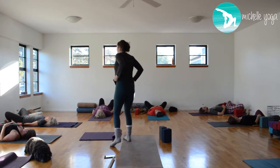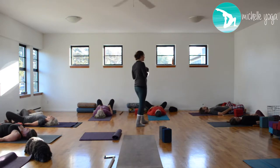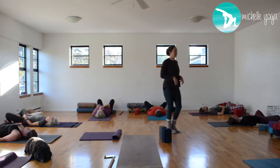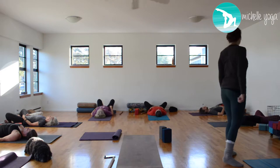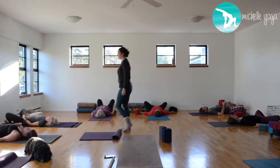Good. And then let's find a nice three-part yoga breath. So belly fills, ribs fill, chest fills, chest empties, ribs empty, belly empty. Keeping in mind that at any point it's too much of a hip stretch, you can just use your blocks to wedge your thighs to give yourself a little bit of a lesser stretch.